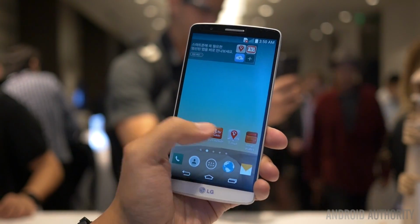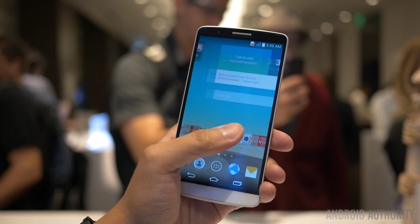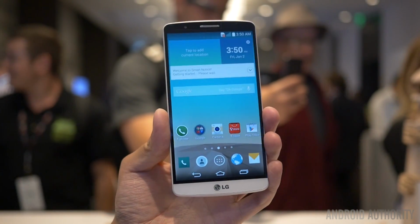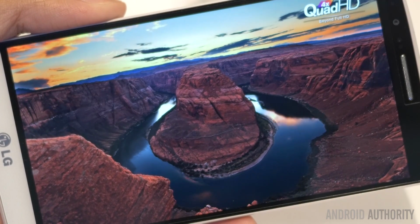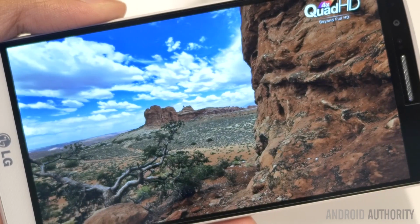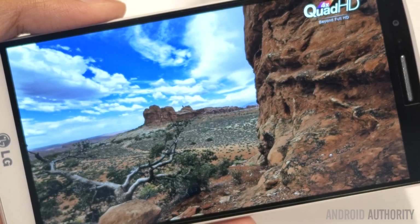The sharpness is through the roof with great clarity in text and media. Does it ultimately make a huge difference when compared to 1080p displays? No, not by a long shot. Unless you really just want to be on the bleeding edge, you'll have the same amount of fun on, let's say, the LG G2 or the Nexus 5 with their 1080p displays. So in the end, it is just a great addition.